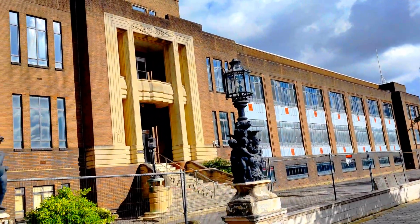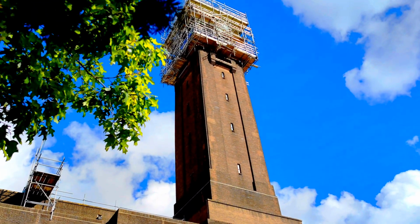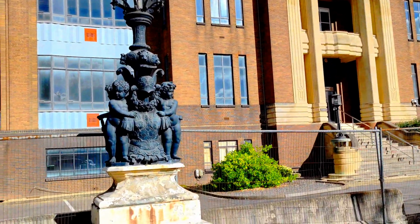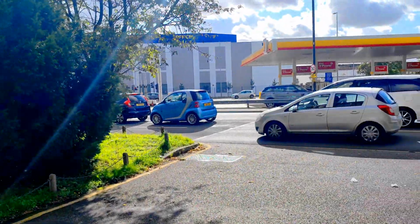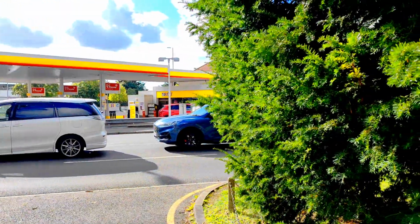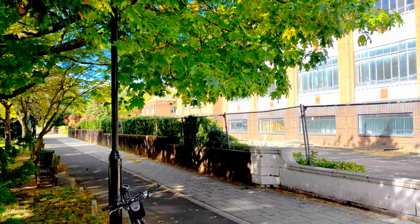Beneath the yew trees at the front of the Gillette building, the clock tower, the sculptures. Shall we look across? To what is now there? That's a feeder road to the Great West Road.